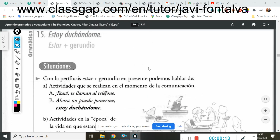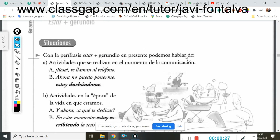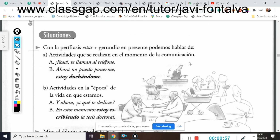Okay. So we've got estar plus gerund, right? So what is this? This is basically I am working, I am doing, any -ing kind of. I am. Exactly. So the difference is in Spanish, you don't really need to use this in order to say I am working. It's another possibility. This is basically a way of emphasizing that something is happening right now. But it's not mandatory. In English you have to, but not so in Spanish.